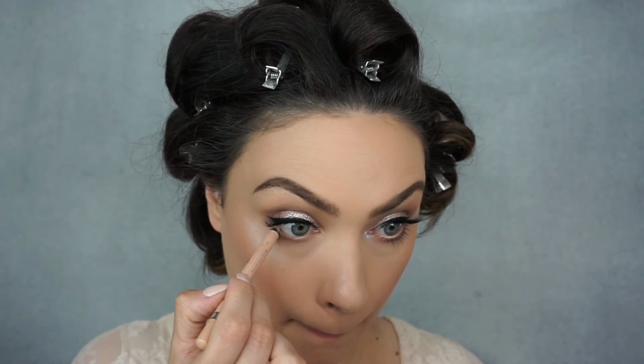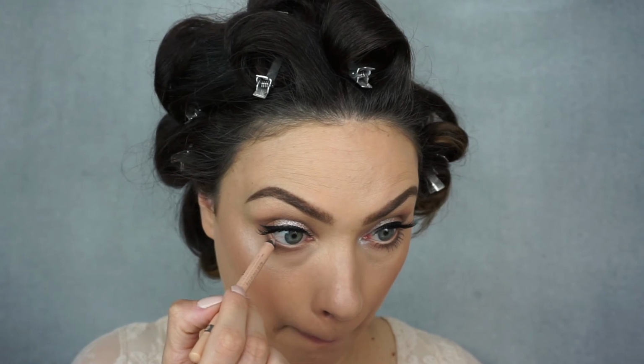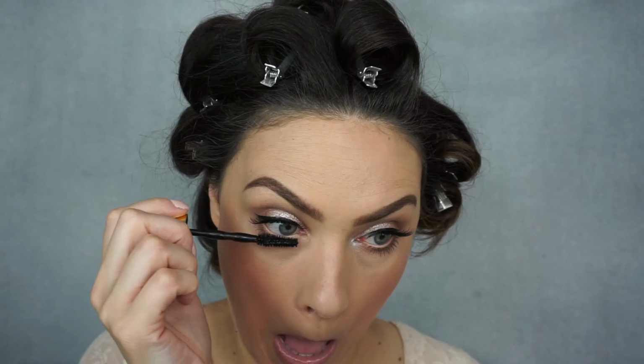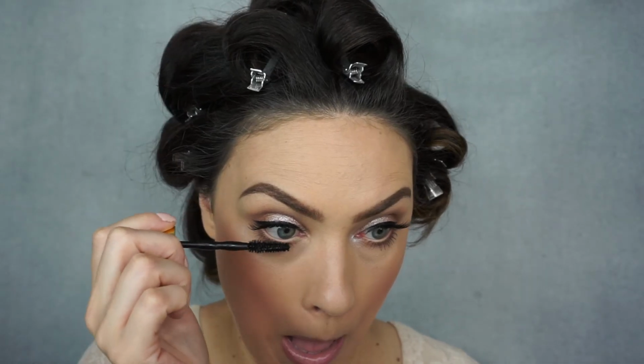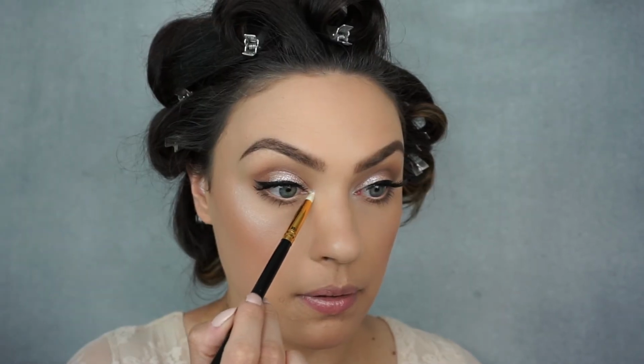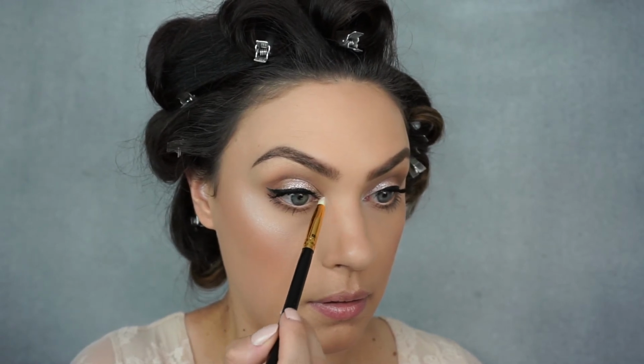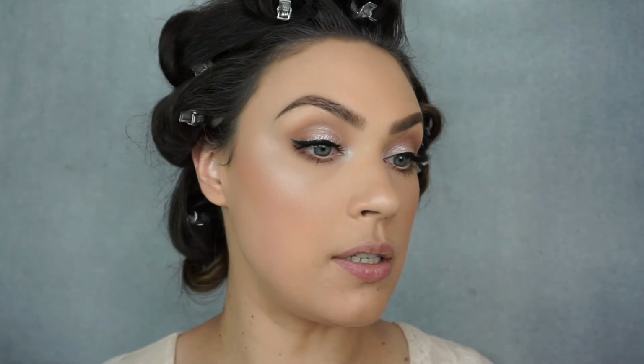So then for my waterline, I'm going to take my Rimmel London in Nude, and this is also waterproof. And I'm going to put this on my waterline just to open up and brighten up my eyes a little bit more. And then I'm going to go ahead and do some mascara on the bottom lashes as well. And then I'm going to take a pencil brush and dip onto the very bright highlighter on the palette and highlight my inner corner. And then the eyes are complete. You could highlight your brow bone if you wanted to, but I'm going to choose to leave it the way it is.